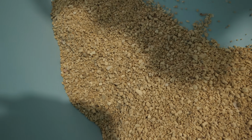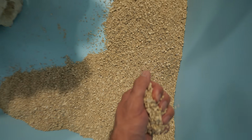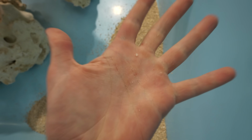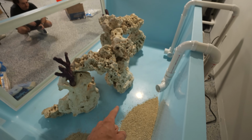Two bags of crushed coral are inside of our fish pond. Now there's one issue that we have with crushed coral. It is so dang powdery. Like you can probably see it on my hands, it's white. It's gonna cloud this water so much, it's gonna take days for it to clear.